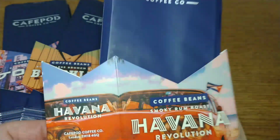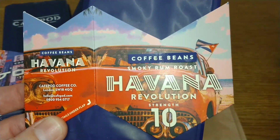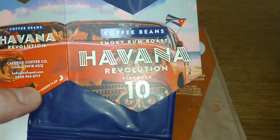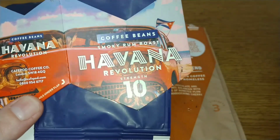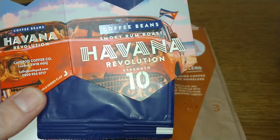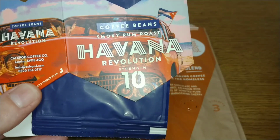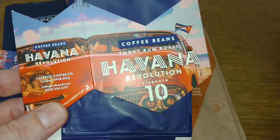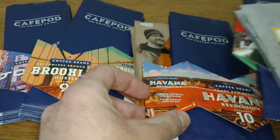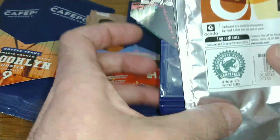The next one, another CafePod. This was the Havana blend, going up in strength rating here. This is a number 10. Slightly smoky and caramelly with a slight floral spiciness make this quite a complex but subtle coffee, especially as it's a number 10 strength. And that one scored a 3.75 out of 5.